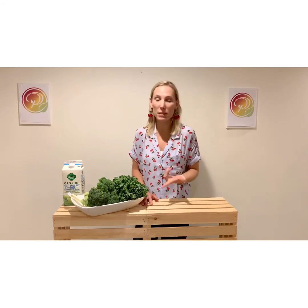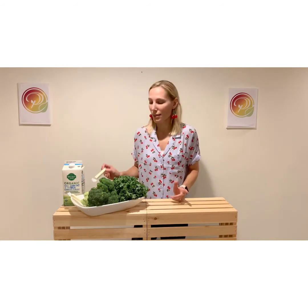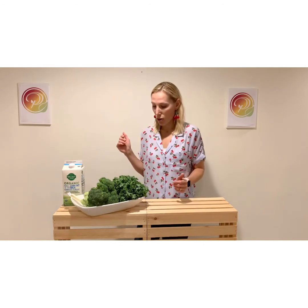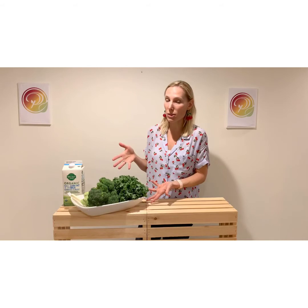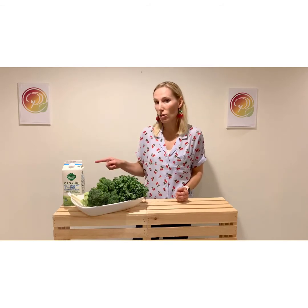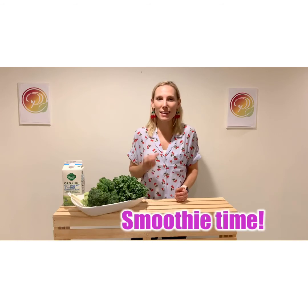When is a good time to have our calcium-rich foods? Anytime, really. Let's start with breakfast. We can have yogurt and fruit for breakfast. That's perfect. We can have yogurt for snack. If you don't want it for breakfast, you can have a piece of cheese on your sandwich at lunchtime. You can have a cheese stick for snack. You can have a glass of milk or almond milk or soy milk anytime during the day or with dinner if that's how you like. And we can have some calcium-rich vegetables at dinner time. Kale and broccoli. You can even add milk or yogurt to a smoothie to make it nice and creamy.